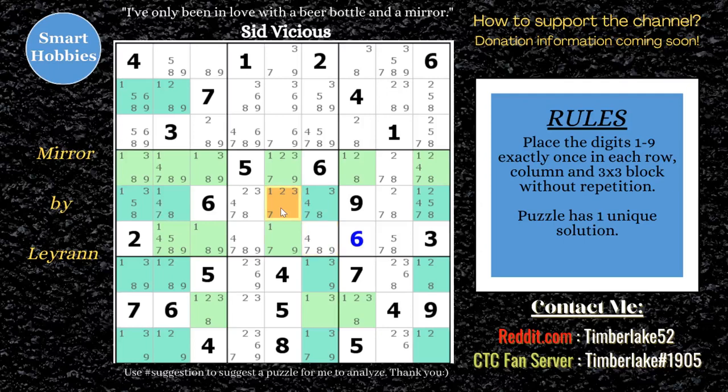So let's get rid of that. Let's get rid of those colors. Okay, hopefully this will come into play, eliminating that one right there.